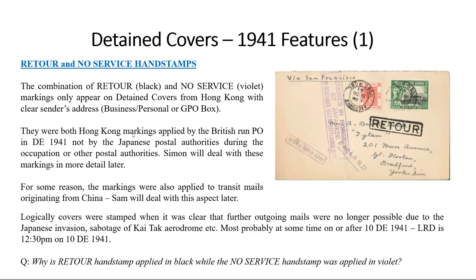Logically, covers were stamped when it was clear that no more mails were going to leave due to Japanese invasion and also sabotage, perhaps not the right word, putting out of commission of Kaitan by the British. And the no service and retour was probably done at some time after the 10th of December at 12:30, because there is a known cover with these details, which not only had the retour and no service hand stamp, but there was also an attempt to return it to the sender. The question that I have, an open question, is why are these in different colours? Not entirely sure of the answer to that.